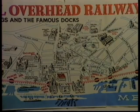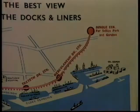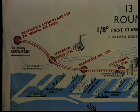To tap residential traffic, there were 3 extensions. To Dingle on the 21st of December 1896, and in the north to Seaforth Sands on the 30th of April 1894 and Seaforth and Litherland on the 2nd of July 1905. Throughout its life, the 7-mile line was owned and operated by the Liverpool Overhead Railway Company.